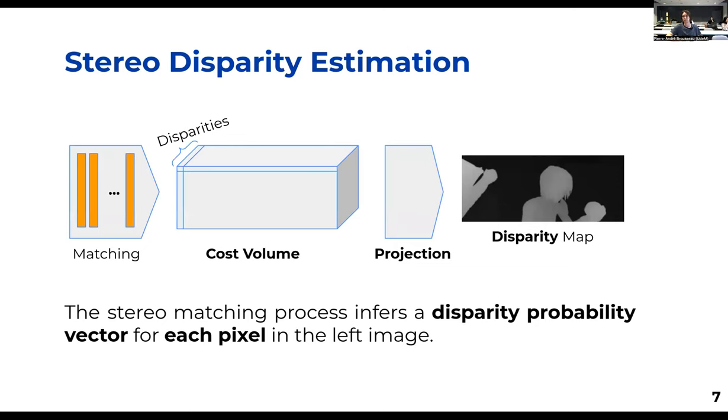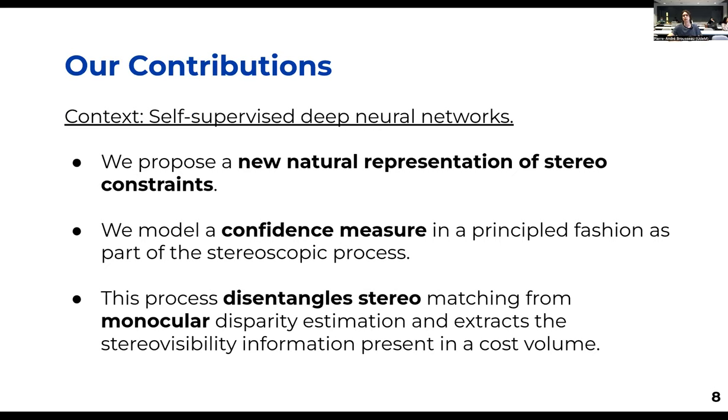So in a matching process, in many recent methods, you have this cost volume, or simply 3D volume, that is generated, which essentially is a disparity probability vector for each pixel, most of the time in the left image, that is then projected down to the disparity map. So in this paper, we propose a natural representation of stereo constraints in the context of self-supervised deep neural network methods. So we model a confidence measure in a principled fashion as part of the stereoscopic process. And this process disentangles the stereo matching from monocular disparity estimation and extracts what we will define as stereo visibility in this cost volume.